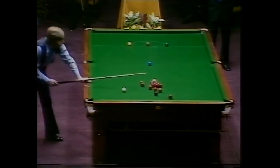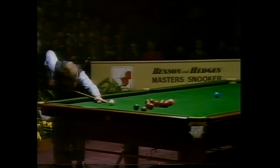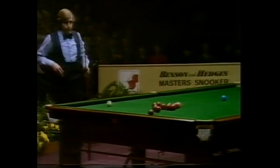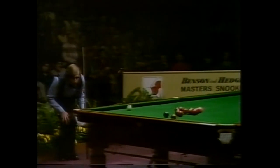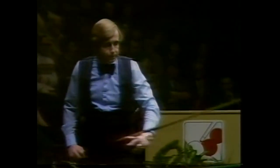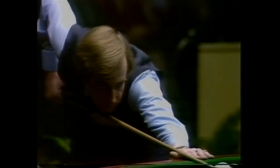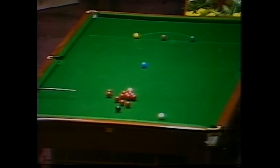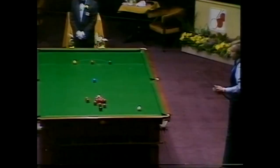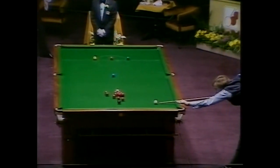The 4th frame went to a black ball tie. Delicate little shot here. I think he'll play to screw the cue ball onto the middle of those 3 reds to leave one into the corner.